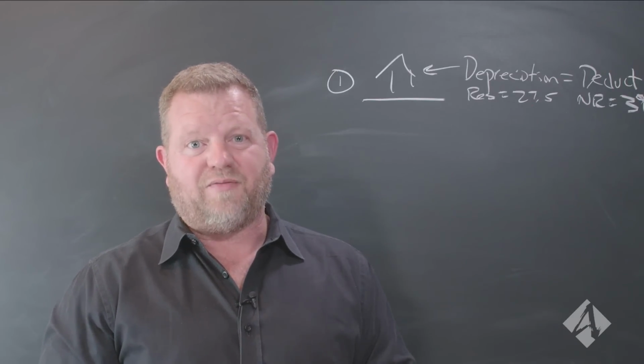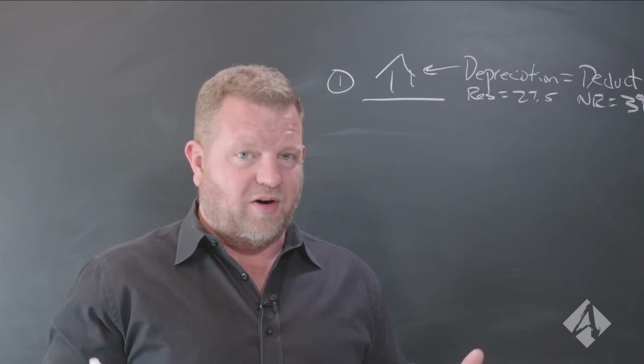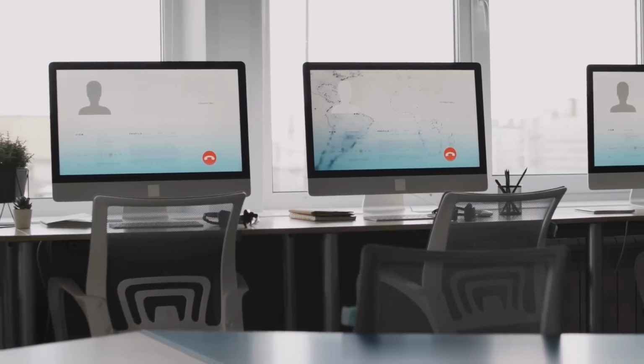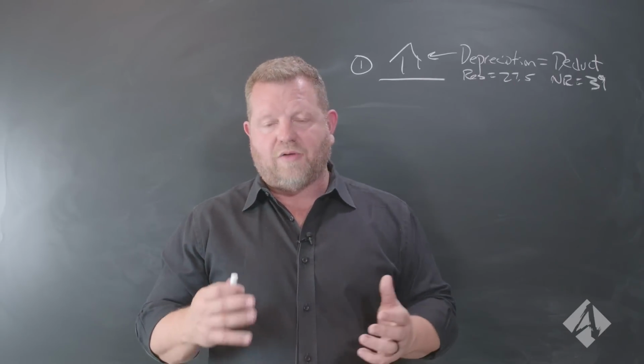It's that first depreciation. You get to write off just about anything in a business. You get to write off cars, computers, and things like that. They all have different useful years. And so the first thing to look at is, what's the useful life of a house?